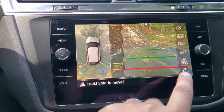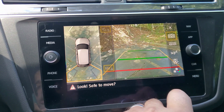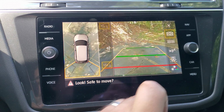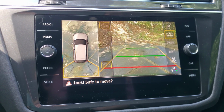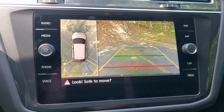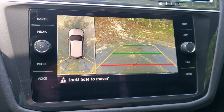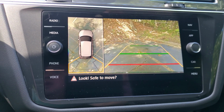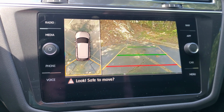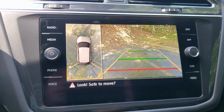Now, if we push here, we have various different settings: a parallel park assist, a rear assist, a rear cross traffic assist. All of these are separate tools to help you in your full toolbox of moving your vehicle out of a parking space or even out of your home. At some point, it sounds crazy, but all of this comes in handy. I've used it personally, and they are all lifesavers.